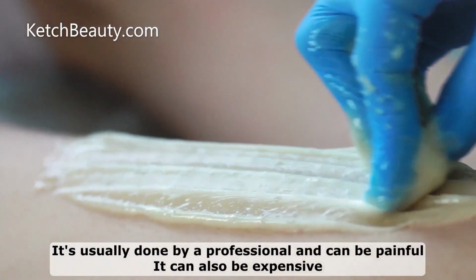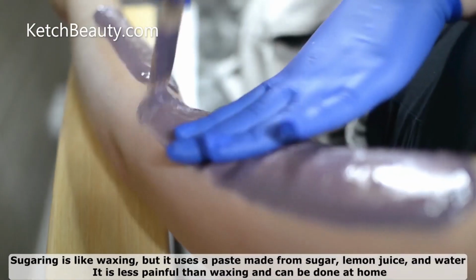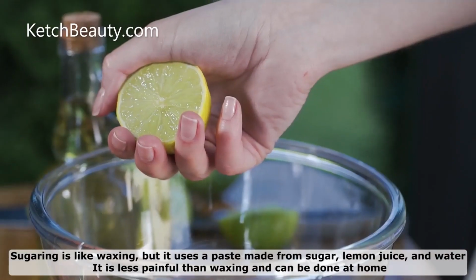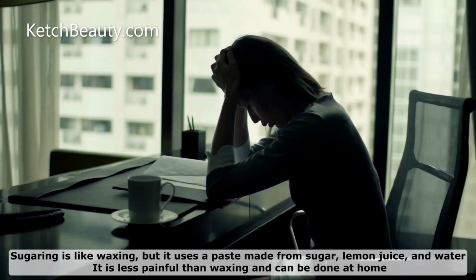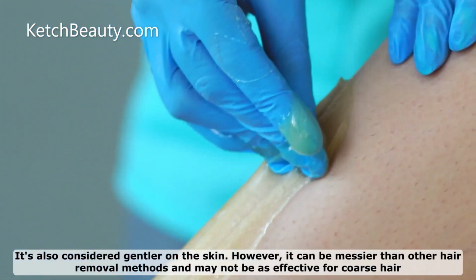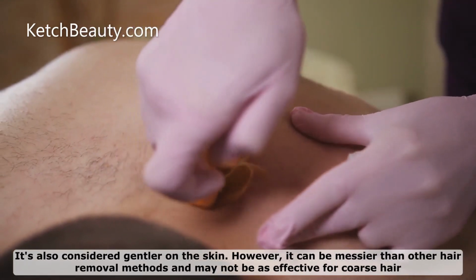Waxing is a popular hair removal method that can last for several weeks. It's usually done by a professional and can be painful. It can also be expensive. Sugaring is like waxing, but it uses a paste made from sugar, lemon juice, and water. It is less painful than waxing and can be done at home. It's also considered to be gentler on the skin. However, it can be messier than other hair removal methods and may not be as effective for coarse hair.